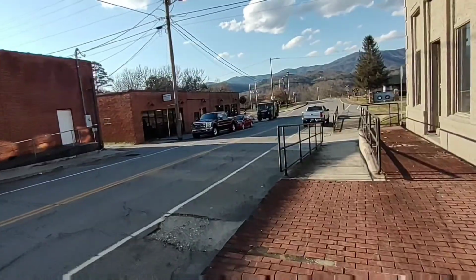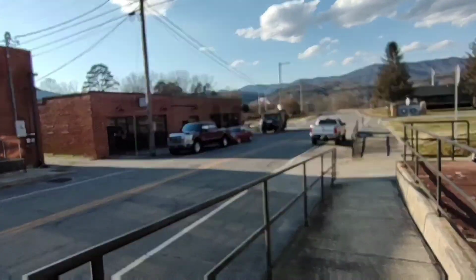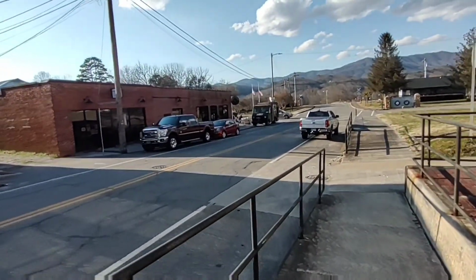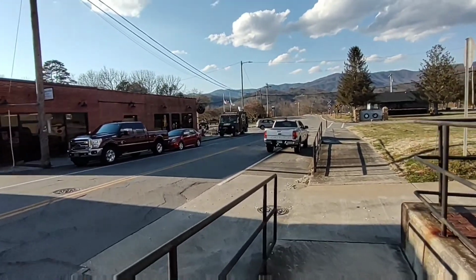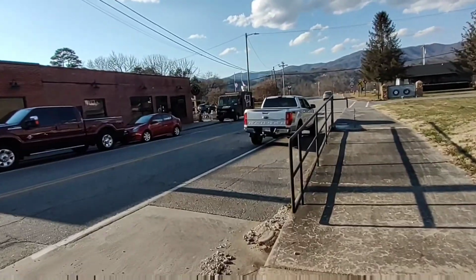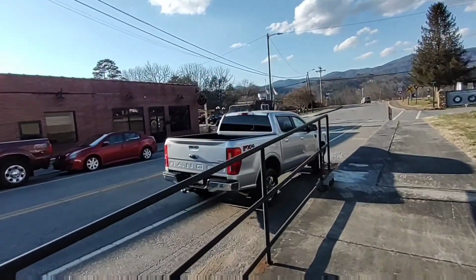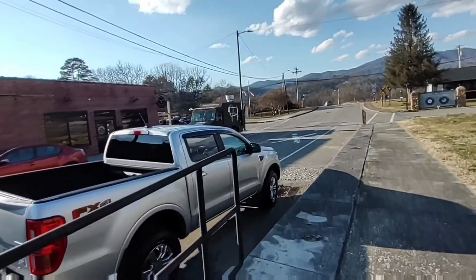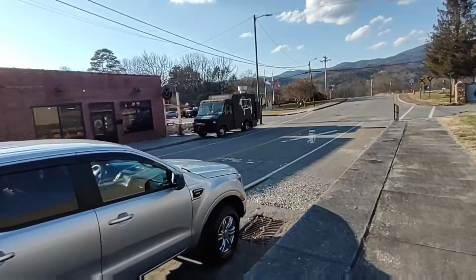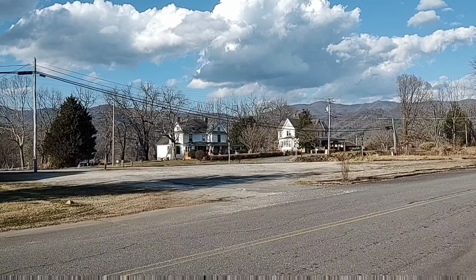And I came by, I think, on a Friday or Saturday night, and that little place is packed. They've got a food truck there on the side, which now a lot of breweries are doing. They have the place where you can go in and get your drinks, and then they have a food truck on the outside. I love the hometown feel that this place has.